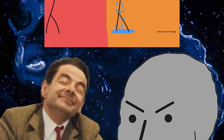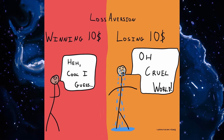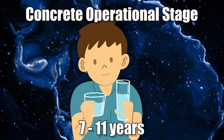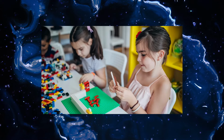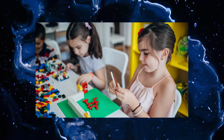This is also the stage where children learn to hate losing, which is a deeply rooted cognitive bias called loss aversion. The next stage ranges from 7 to 11 years and describes the point where children start to think logically. They begin to understand time as a continuous flow and start to be comfortable with using words like earlier or later and describe events in temporal order.